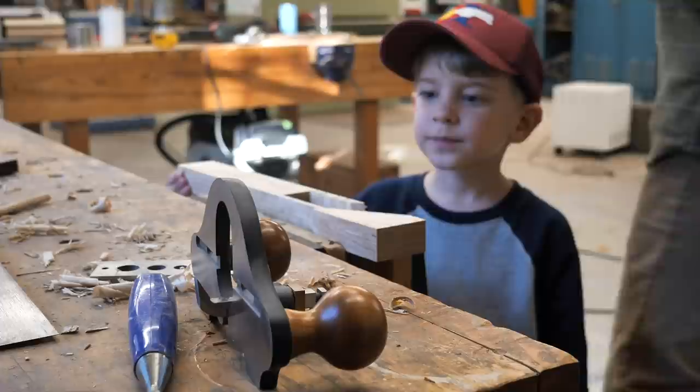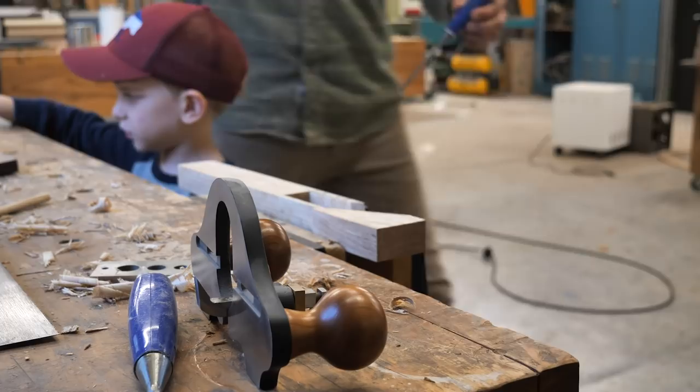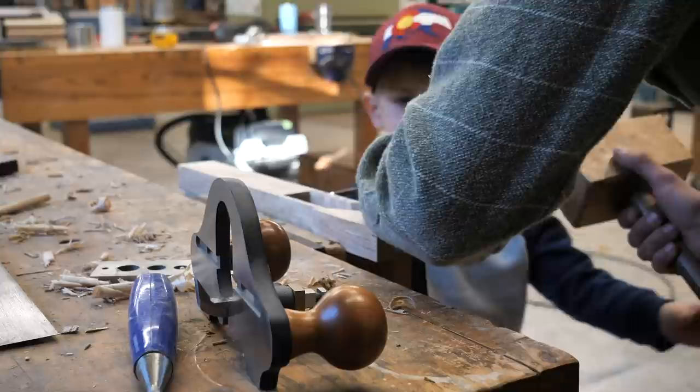Do you know what that looks like? No, we already used that. Do you remember what that was called? It was a marking gauge. A marking gauge. This is a chisel right here, bud. Look. Quarter inch chisel. Watch. We're going to pop this out. And tap it. Okay, you ready?